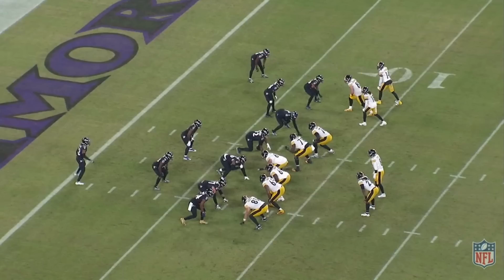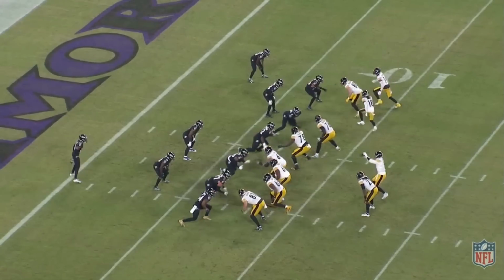And then the other thing I would like to see from this corner route is just set this thing to the back pylon and then allow the quarterback to curl you to the middle of the end zone. Don't run this thing to the middle of the end zone because you're kind of closing your own window. So again, watch this thing play out, bunch coverage up top.